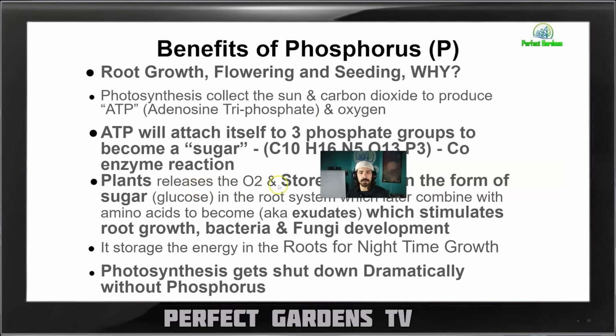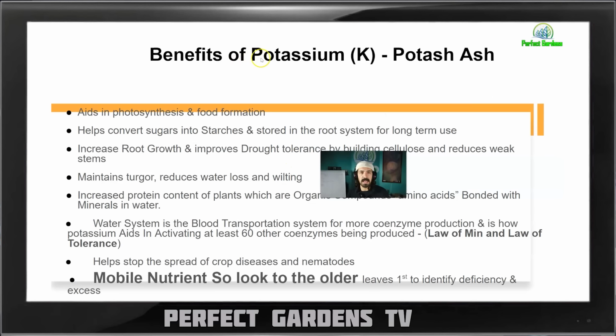Plants release the O2 and store energy in the form of sugar or glucose in the root system, which later combines with amino acids to become, aka, exudates. And this is what I was talking about, right? So the plant's producing the sugars, but these sugars are later combining with other amino acids to create different forms of exudates, which basically tell the bacteria and fungi to go produce specific trace minerals and to go retrieve them and collect them.